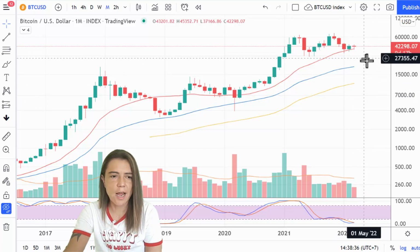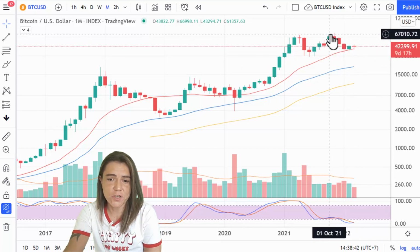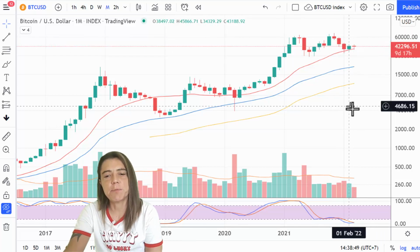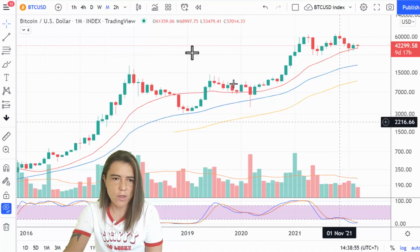But until this happens, I'm going to continue to assume that the 20-month moving average is the bottom of this 3 months downswing. This is the bottom, and we bounce here on the 20-month moving average. That's been my assumption for the last 2 months, and that's what I have been saying. So nothing else for the monthly.